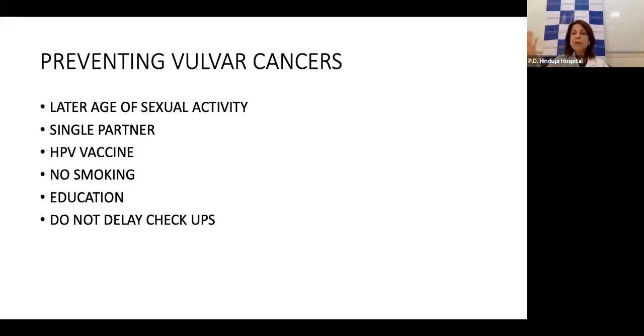We don't have the more advanced vaccine, which has protection against more numbers of the viral types. But in the Gardasil, we have protection against 16 and 18, which are the oncogenic viruses, the cancer-causing viruses. So we encourage, and it is recommended, that girls about the age of 9 up to the age of 26, before sexual activity, need to take the HPV vaccine.